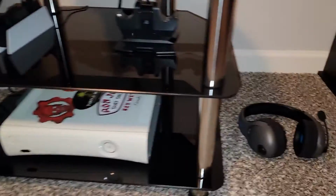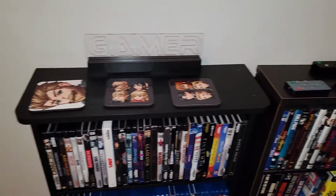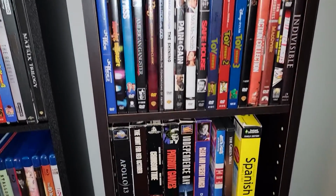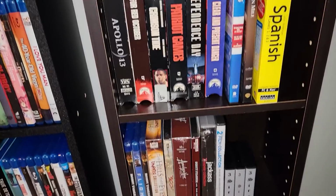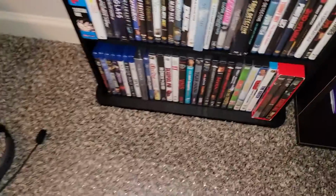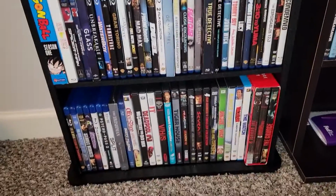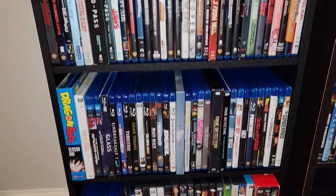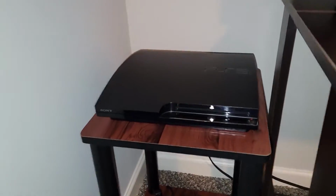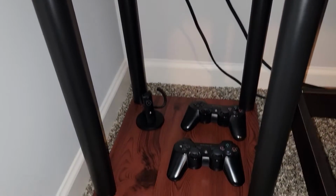My PS4 headset. Then we'll move over to my DVDs, VHSs, believe it or not, right there. And then we'll do some 4K Blu-rays, some extra game copies of the game I created. Some of the best movies of all time right here. Feel free to pause and look through them. And then this is my PS3, my primary one I've had since its launch.